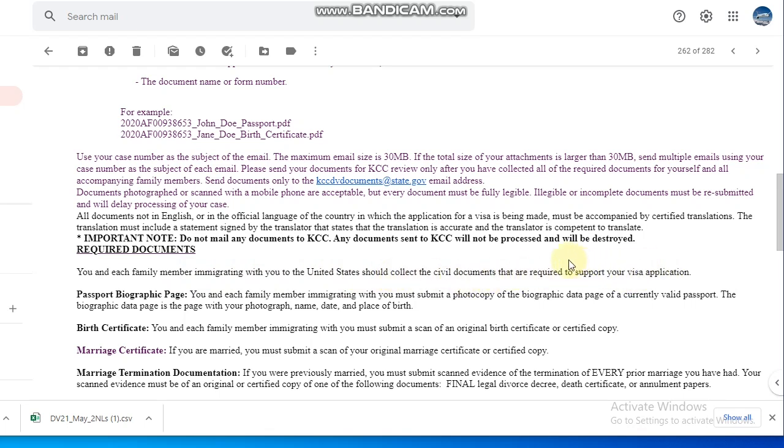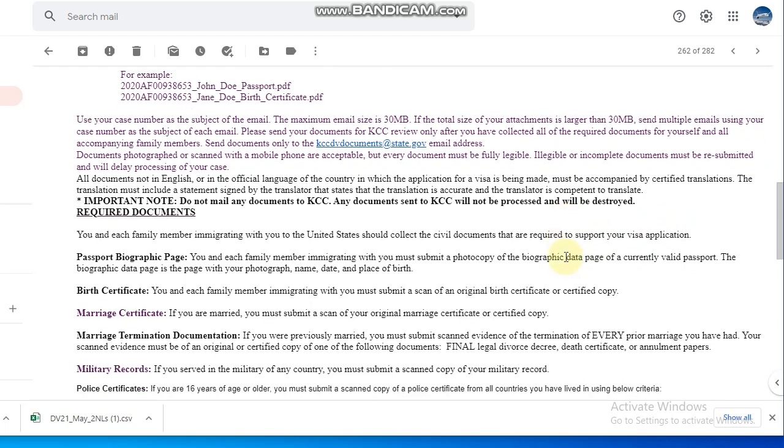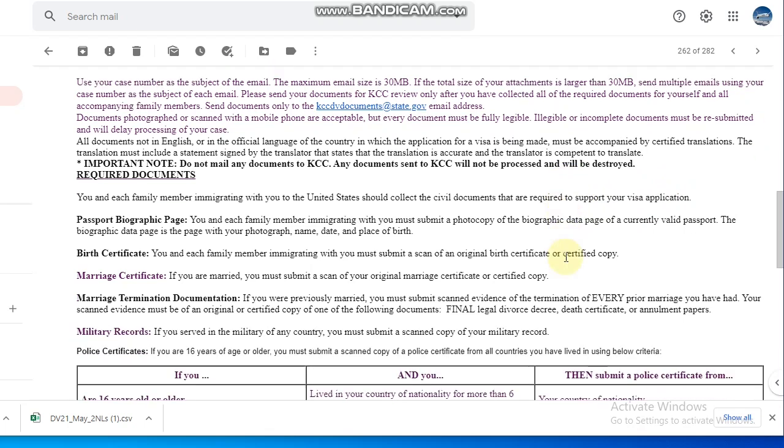So the first document is the passport biography page. This is the page with your image and details about your name, date of birth and all that. You have to scan it, you and your beneficiaries. If you don't have beneficiaries, then it's only for you. Birth certificate, again, all these documents are for you and any member of your family who is immigrating with you. So birth certificate, also marriage certificate, this applies to people who are married. If you are not, this doesn't apply to you.